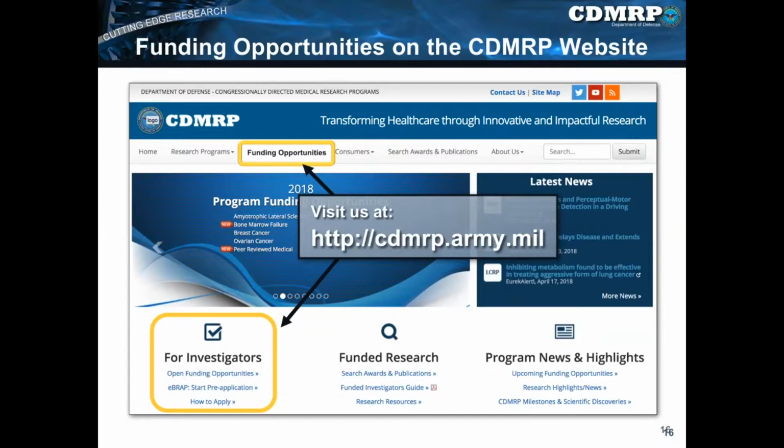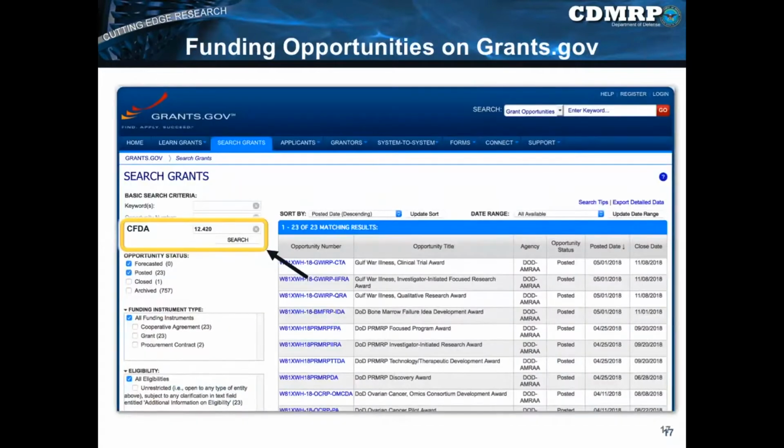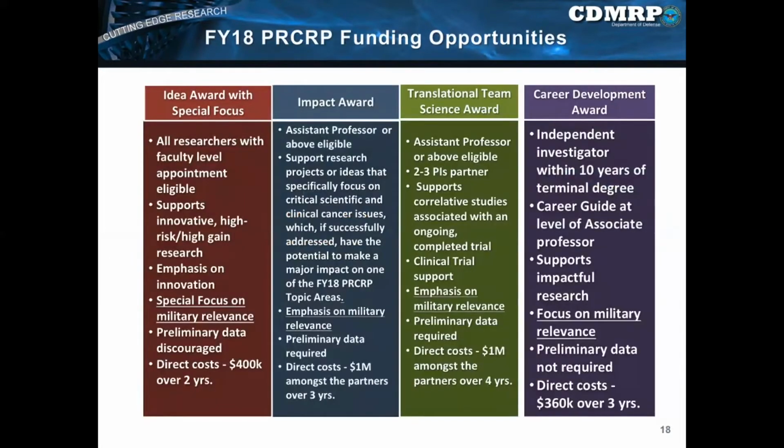Now I'm going to tell you a little bit about what funding opportunities are actually offered this year, FY18, for the Peer Reviewed Cancer Research Program, and that is on this slide. We have the IDEA Award with Special Focus, the Impact Award, the Translational Team Science Award, and the Career Development Award. I'm going to talk about the first three because they are a little bit different than the last one. The first three require you to write a project narrative pre-proposal. You actually have to write the pre-proposal.